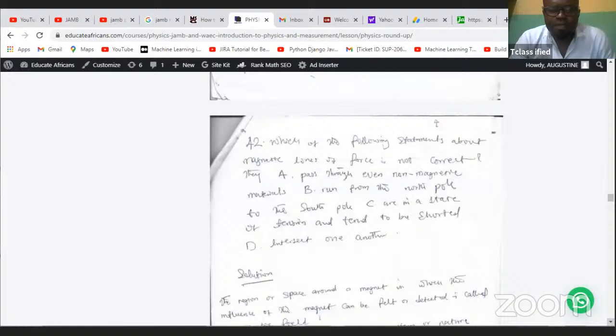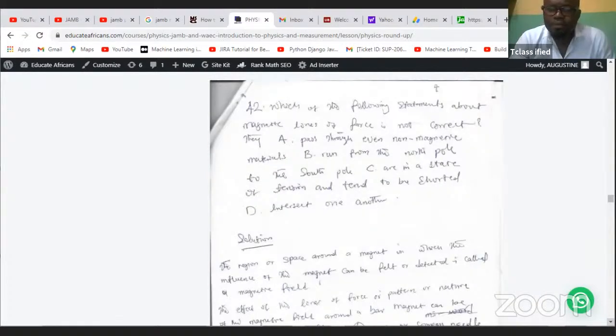Okay. Which of the following statements about magnetic lines of force is not correct? A, they do not pass through non-magnetic materials, because magnetic lines of force pass through non-magnetic materials. B, they run from the North Pole to the South Pole. Very important. You need to know that that is how the magnetic field lines move, and they tend to be shorter.